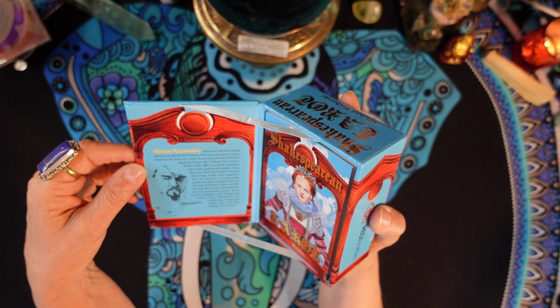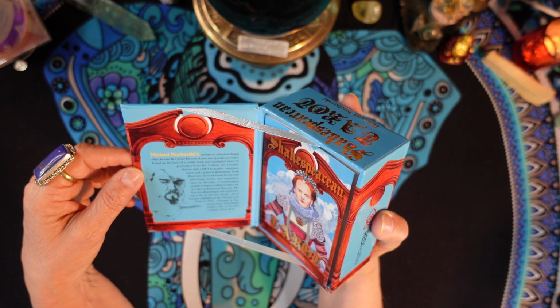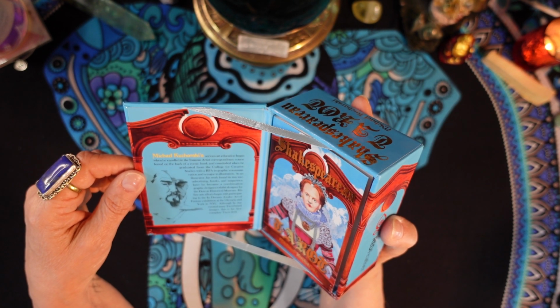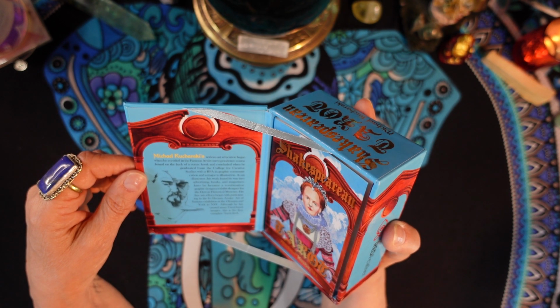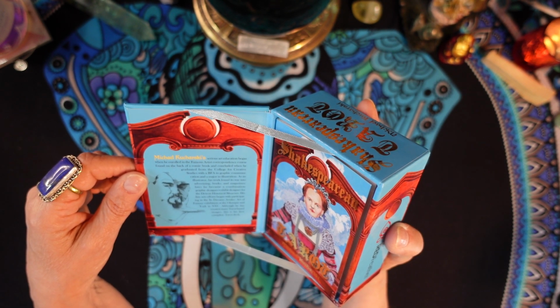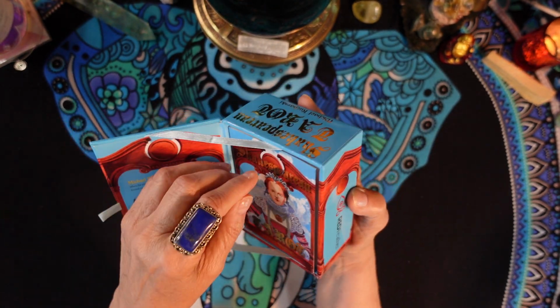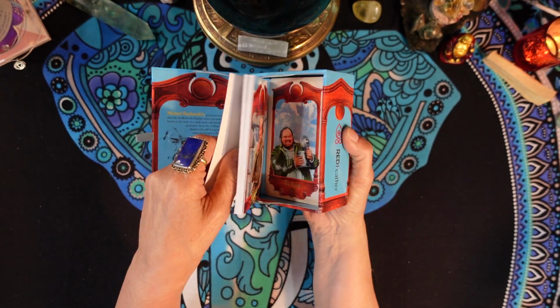Michael Kucharski's serious art education began when he enrolled in the famous artist correspondence course. Oh, I remember that, found on the back of a comic book, and concluded when he graduated from the College for Creative Studies with a BFA in graphic communication and a major in illustration. Okay, and it goes on. So that's Michael Kucharski. Now, let's take a look at the guidebook.